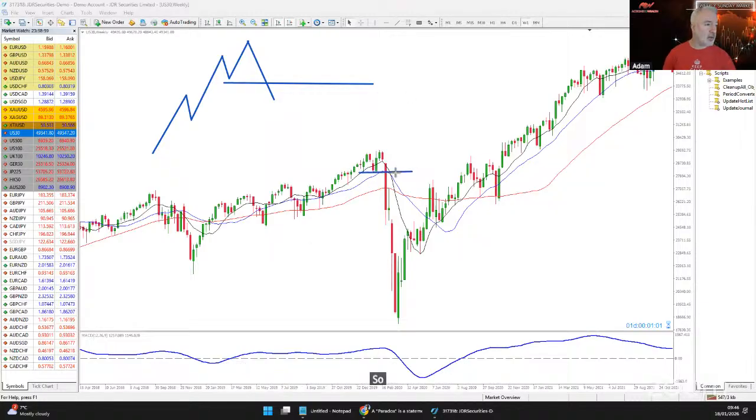So for example, here, we broke through that support. It happened really quickly, and then it dropped and closed below the 50. And obviously COVID came out. So that was the story there.